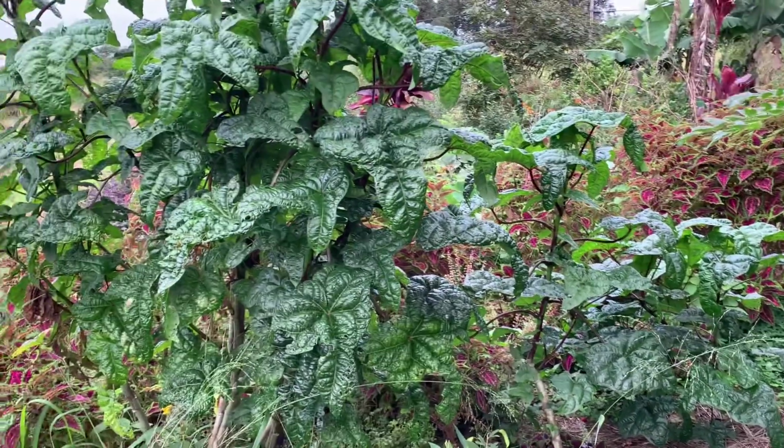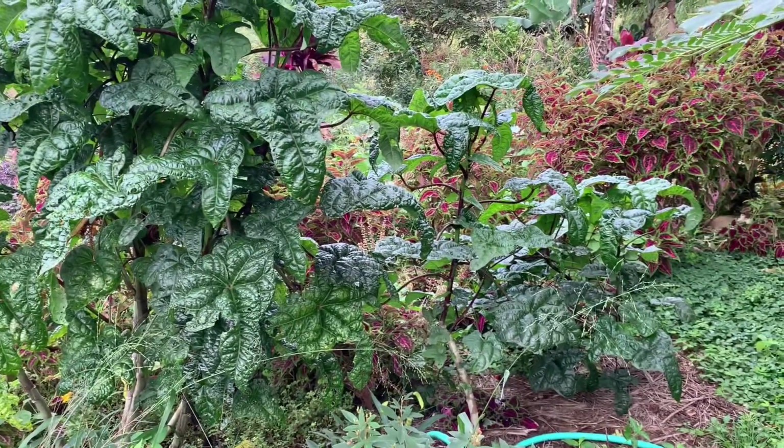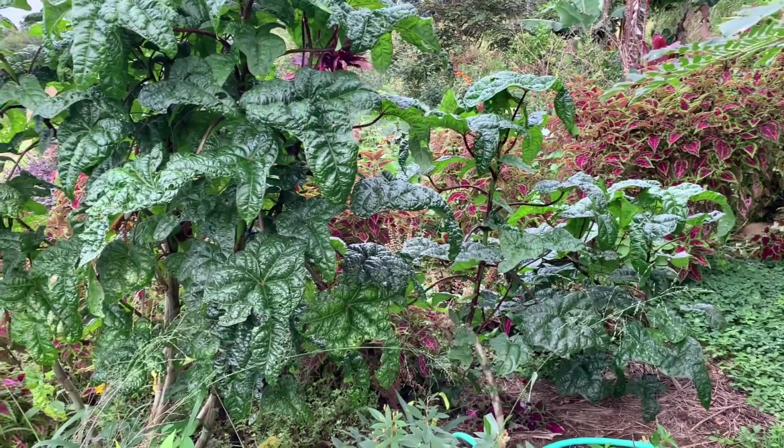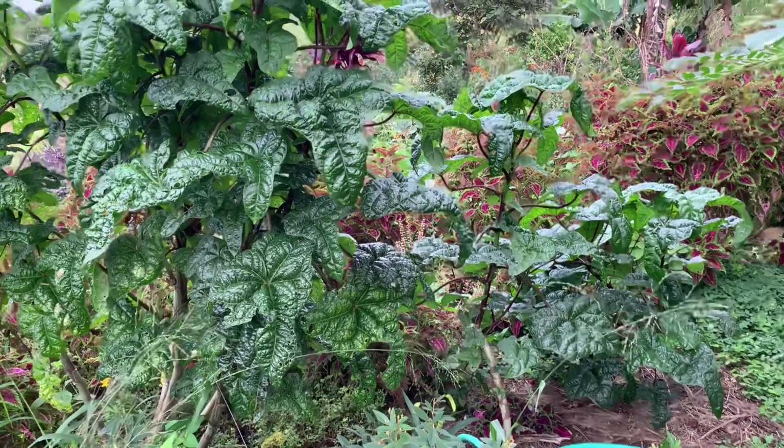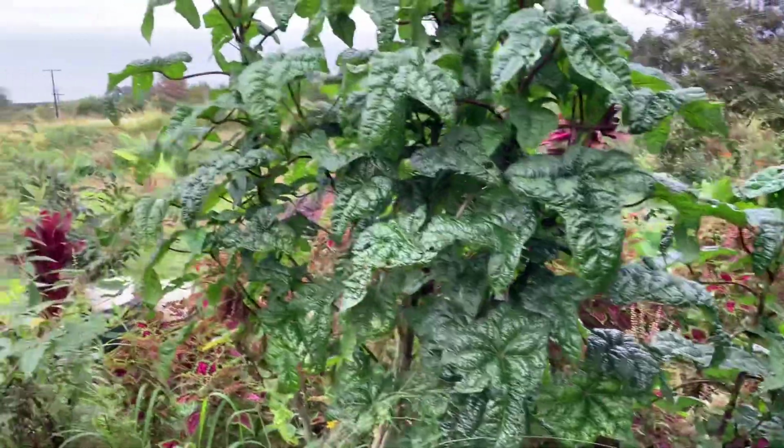And it also is a fast grower, just creates a lot of biomass, a lot of shade really quickly, and doesn't really seem to need much in terms of food. So I'm pretty pleased with the different functions that this plant's serving.